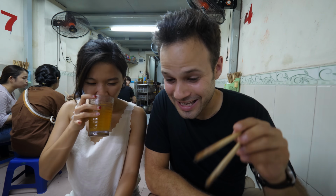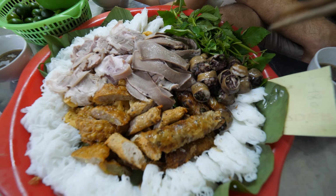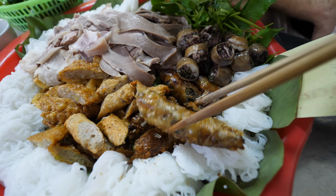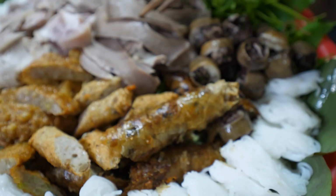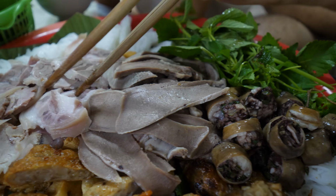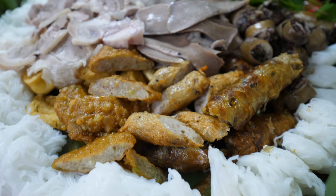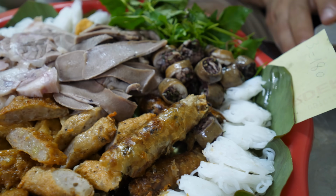This just looks insane. We have a huge selection to go with the fermented shrimp paste. I think this looks like a blood sausage in intestine. We have some spring rolls, deep fried. Oh yeah, look at that. That looks fantastic. I think over here, this is tongue. It looks like tongue. And then this might be like a pork knuckle sliced thinly. Oh, and then underneath there's fried tofu and some other sausage.